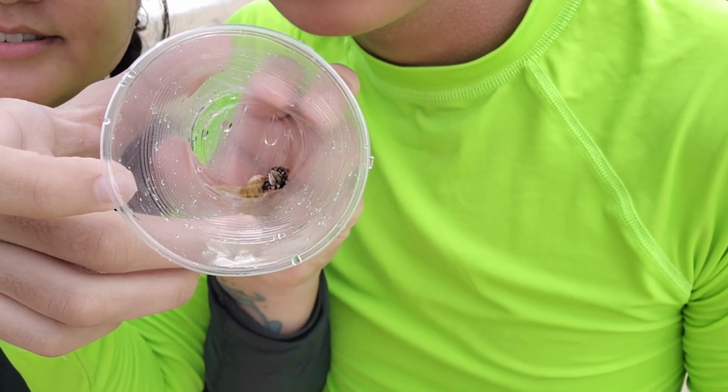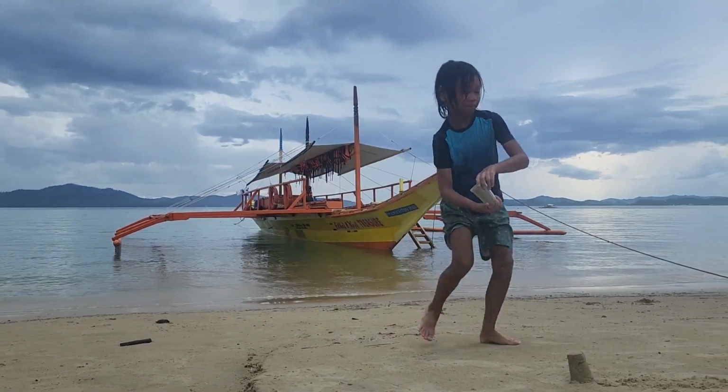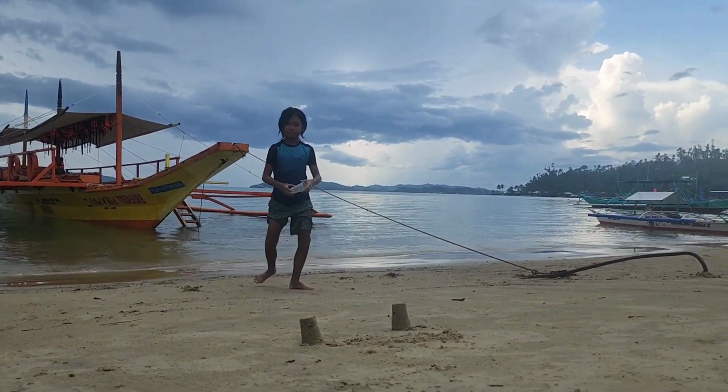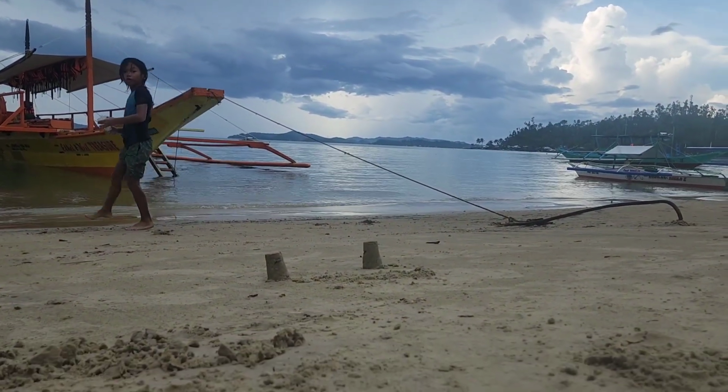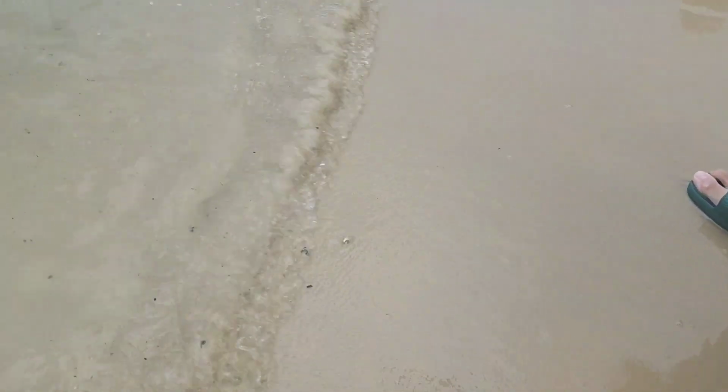There you go. Ever since he found them, he couldn't let them go, so I think he's going to take them out to dinner tonight. You're making a cake or something? Ty's letting them go. You're free, buddies. Wait, you're free. Shouldn't we put them in, like, the sand? They'll eventually... I don't know how to climb out of there.